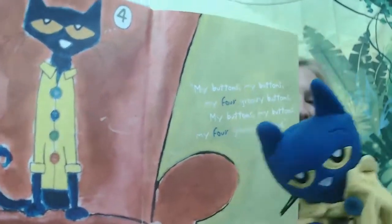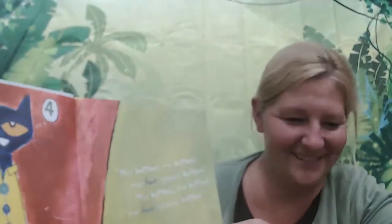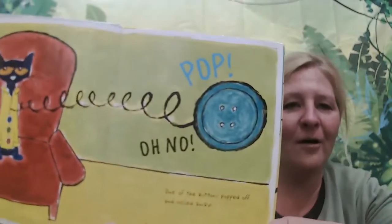Oh, look, Pete's rocking out. Just can't help yourself. You gotta dance when you hear that, right? Oh! Boop!